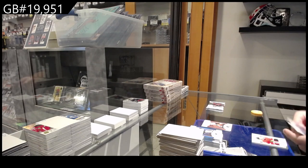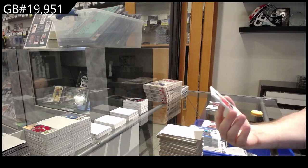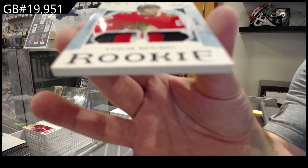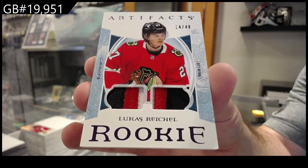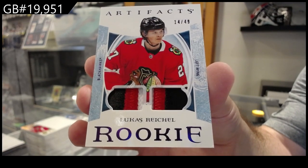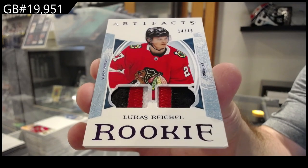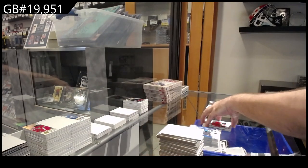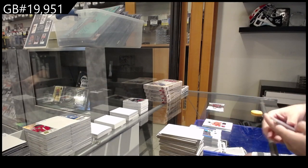Woo! That is a sexy card. Number 2 of 49, Lucas Reichel. Dual rookie patch for the Hawks. Yummy. Reichel to 49. You should have a really good year, hopefully, coming up. Ain't going to be bad when you're playing with Bedard.